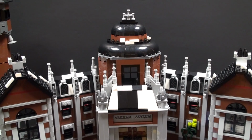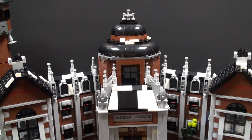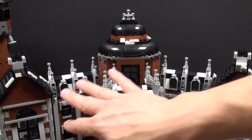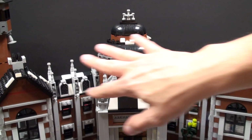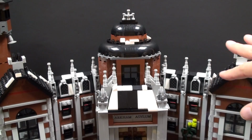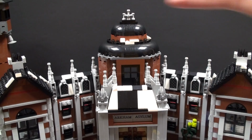Some of the more negative online reviews focus on the roof of the asylum, and I think they've got a little bit of a point here. I was trying to figure out when I was building this, why are some of these tiles white, why are some black? And it wasn't obvious to me until I read some online reviews that the roof is actually meant to be covered in snow, but it's a little bit haphazard with some of these bricks here. They're just not quite scaled enough to give the impression of snowfall on the roof. And to be honest, I think LEGO should have dropped that idea and just gone for all black tiles. I think it would have just looked better.